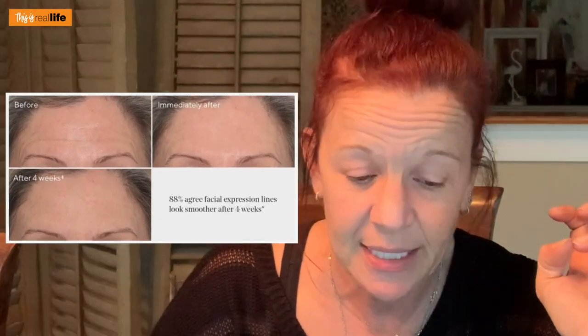Oh, shit. They have before and afters. They're insane. There's an immediately after, she's fucking smooth. And then there's a 4 week after where you can tell she still has forehead lines, like, you know, these ones right here, but they're much, much fainter than they were in the beginning. So that says 88% agree facial expression lines look smoother after 4 weeks. So even though it says you get instant results, it's one of those, if you do use it over time, 4 weeks in particular, that we should see real results.